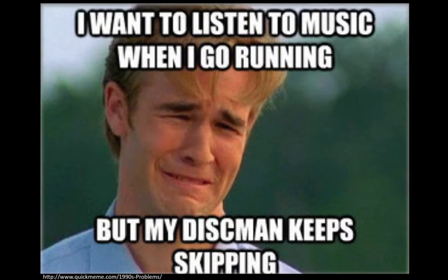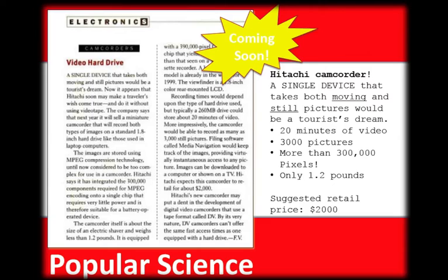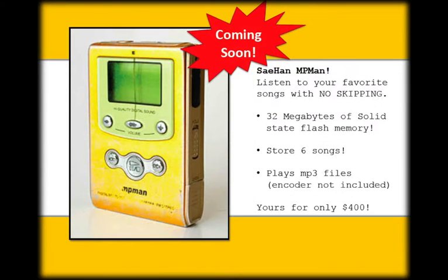and this. Back when we were anxiously awaiting the very first camera that could take digital pictures that were both moving and still. It had a whopping 0.3 megapixels and only cost $2,000. At the same time, we were looking forward to the very first MP3 player. It didn't skip, and it held 6 of your favorite songs.